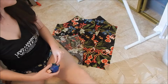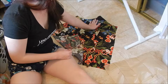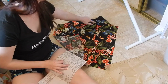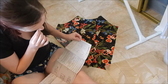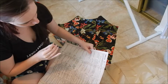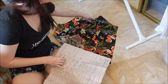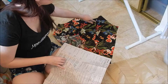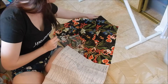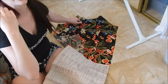So it's probably hard to tell because of the fold, but I'm going to press this, and then I think I'm supposed to do a really tiny line of stitching, like right here, just a tiny bit. Yeah, I think that's what I'm supposed to do. So I'm just going to sew maybe 2 inches down here just to keep this crease. And then I'm supposed to baste along this upper edge. So I'm going to get that done and then report back.